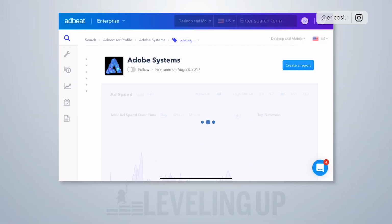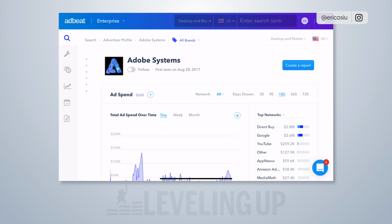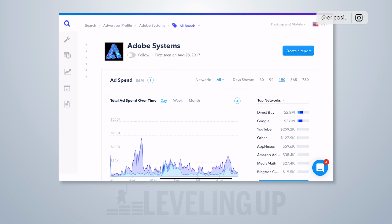The last thing I want to look at here is how they're doing paid media. So that could be advertising, for example. So right here we are using AdBeat and we are looking at Adobe. What Adobe does is it gives you a rough idea of how much money they're spending over time. What I would look at here is the trends. So trend over time, you can see the graph over here.